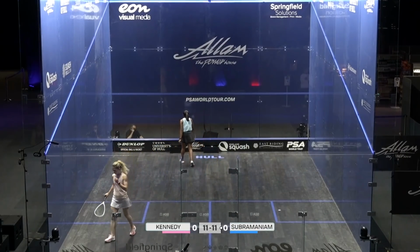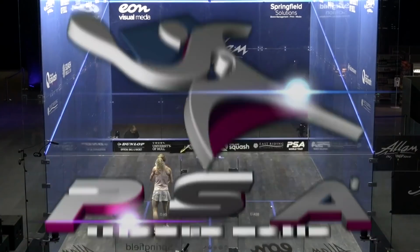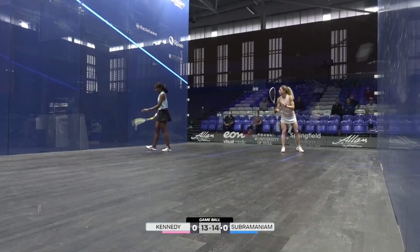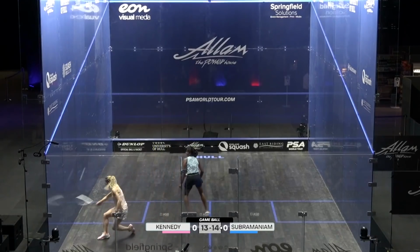We can tell, can't you? We've come into the back end of this game. We're into the tie-break, and you can feel the tension, and you can see it in the way that the shots are being played. The ball is being left looser, and there's more for Subramaniam now as well to settle down the group. Another go at converting this game ball.